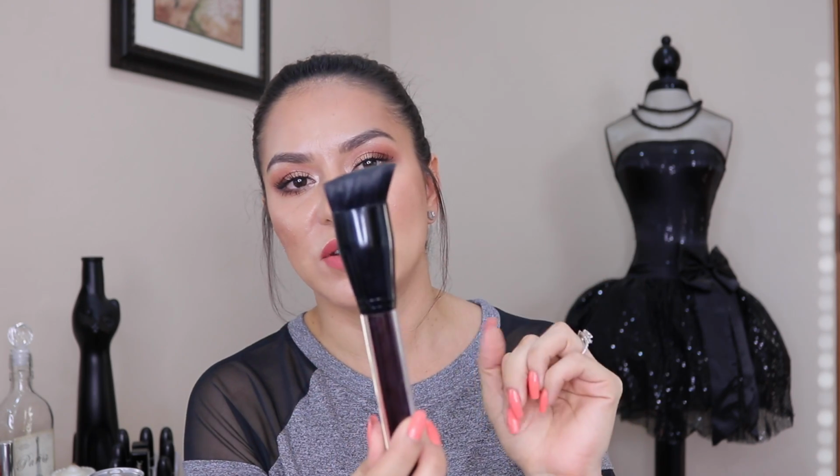I feel like it just gives me an amazing, flawless foundation application. And I do briefly want to touch on this foundation brush that they sent me. This is the angled foundation brush here, and as you can see, it definitely has a slight angle to it. I apologize, it is dirty as I did just use this.